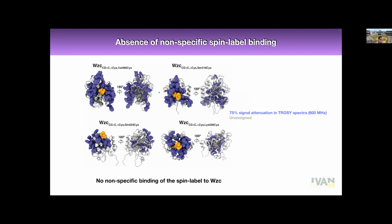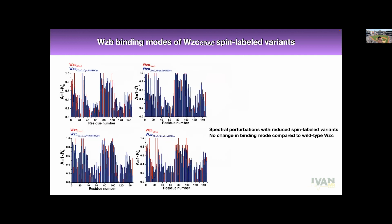But clearly, we saw that the PREs are located on one face, so there is no real non-specific binding. Next, we reduce the spin labels to compare with the bound and free, and see if the nature of the perturbations is similar. Overall, they are. So introduction of the spin label really doesn't change it, and this is the reduced spin label.